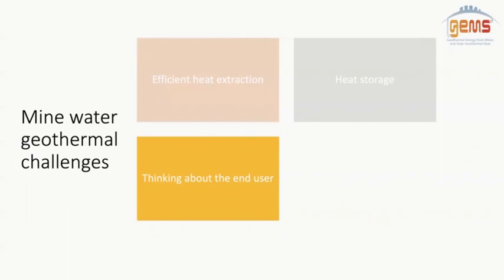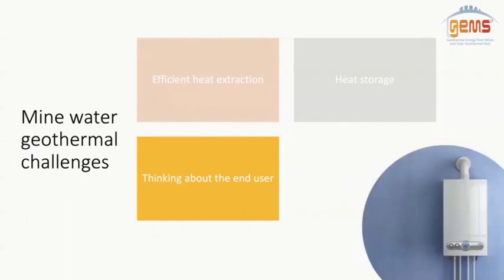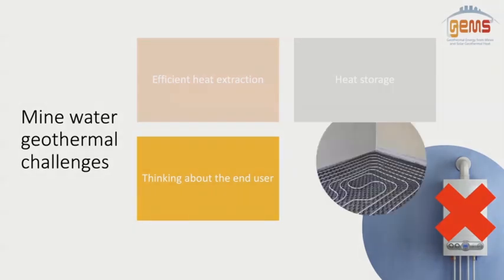And what are the practical implications for the end user? Gas boilers are to be phased out within the next decade or so, and heat networks might replace them. And the 40 to 50 degrees water from these mine systems is probably more suitable for underfloor heating. So some retrofitting is probably needed, and we need to work together with the end users to minimize disruption.